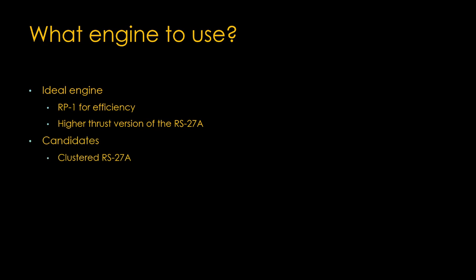Well, they might be able to cluster RS-27As. That's maybe an option. The question is, they're buying these from Rocketdyne or perhaps Aerojet Rocketdyne. I'm not sure whether the merger happened, but they're buying them commercially at the time, and it's not clear whether Rocketdyne wants to keep making these. This engine has been around for a long, long time, and they might want to be focusing on other, more advanced engines. Maybe you actually can't get them, or maybe they're going to be more money than you had hoped. So that's one candidate. Maybe we could do it, maybe we couldn't.